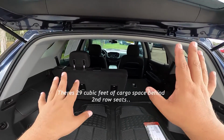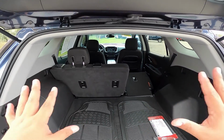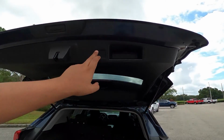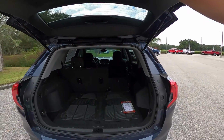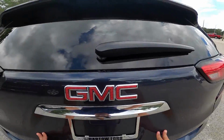This splits around 60-40, depending how you look at it, so at least the seats can go down. You have a lot of space to put things in the back. Unfortunately, this being a base model, it doesn't have the button for the automatic door. If you get a higher trim, you're going to get the automatic door, but this doesn't have it. All right, guys, let's put this down.